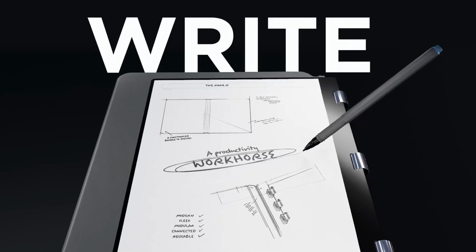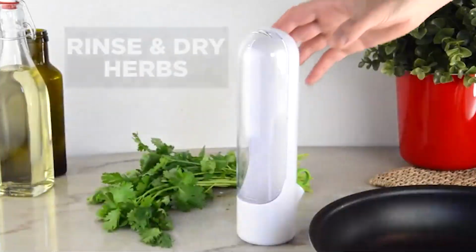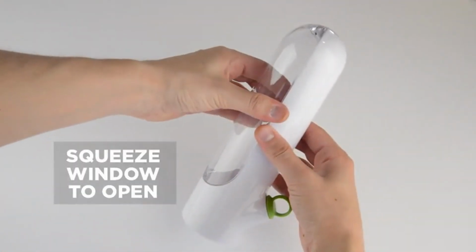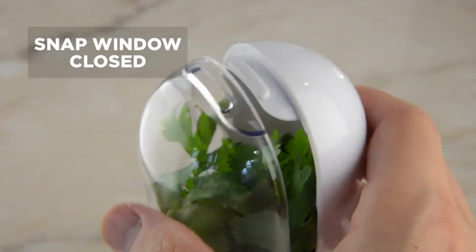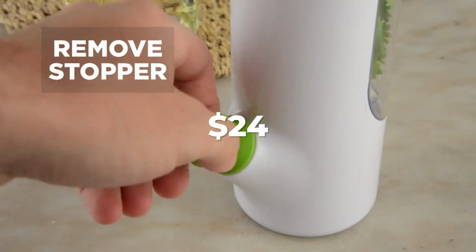Number 15. The Herb Saver Best Keeper. Keeping the herbs fresh is sometimes really difficult. To keep them as fresh as possible, store them in this Herb Saver Best Keeper. Don't forget to refill it with water every 3 to 5 days. The herbs will last longer. It's also dishwasher safe, so if it gets dirty, it's easy to clean up. This masterpiece will cost you $24.